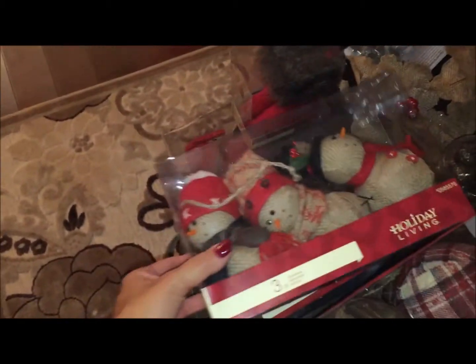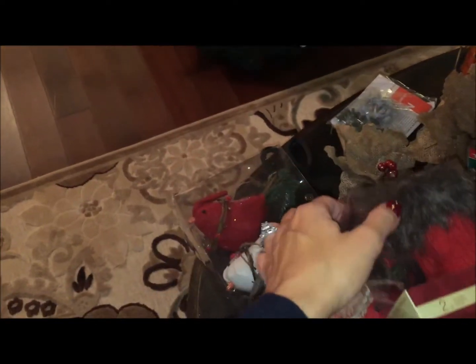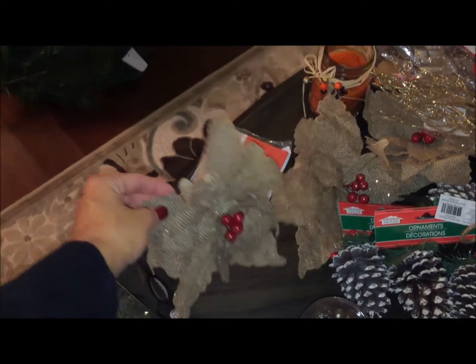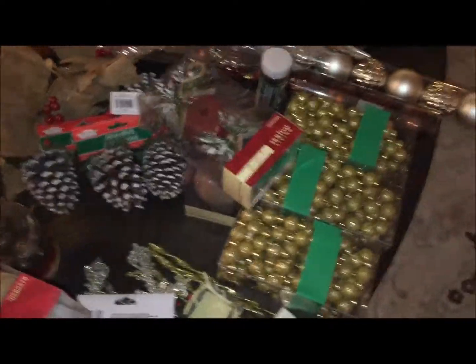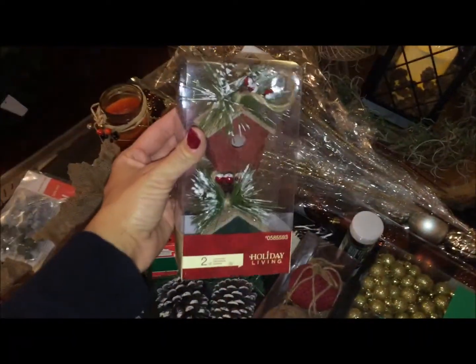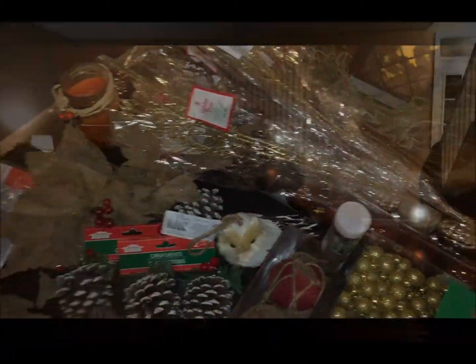And then we have these awesome little shoes. They are so cute. I had to get them. And we got these little birds. Burlap. And we got these little houses that George loved. Loved them.